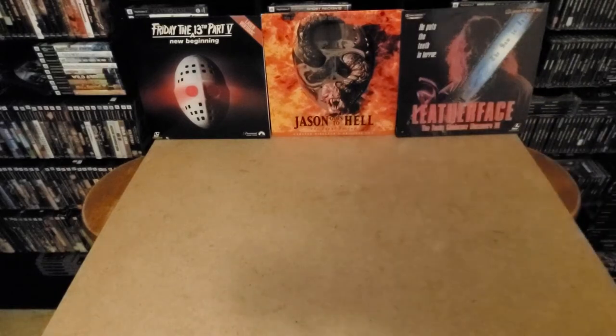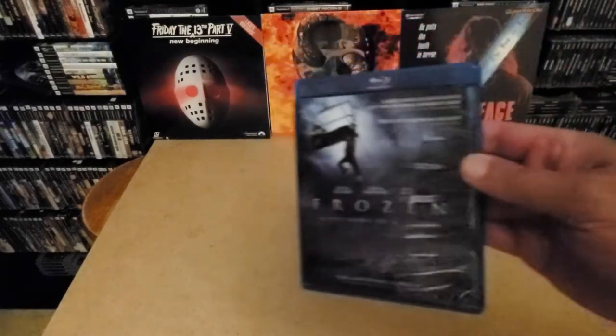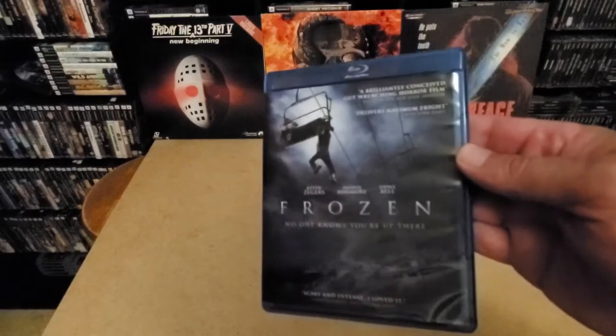First, and by the way, this is the first time I'm recording in here, any kind of DVD stuff, so we might have to fight with the glare a little bit. First movie on Blu-ray, Frozen. Yeah, we're definitely going to have some glare issues.